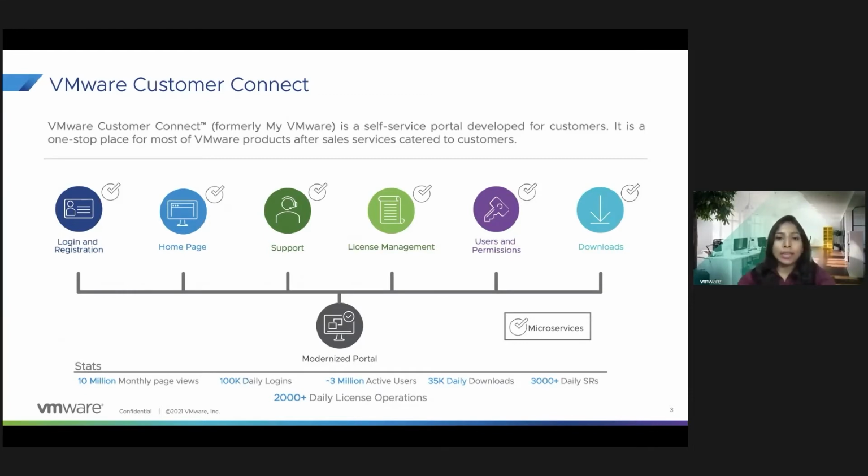I would like to highlight a few key stats on VMware Customer Connect portal across these key pages that we have highlighted. The monthly page view on VMware Customer Connect is 10 million. Our daily logins have been clocked at around 100K. Our active user base is approximately 3 million active users.